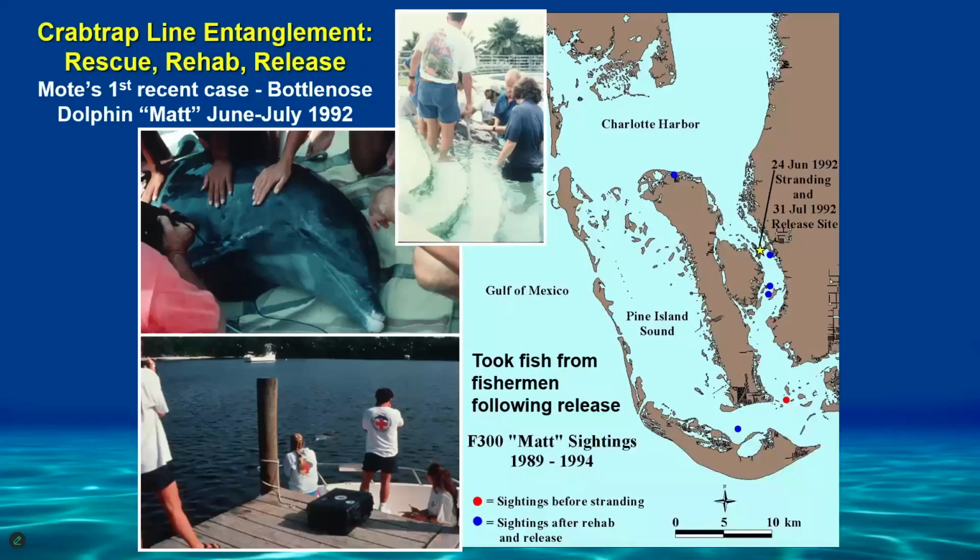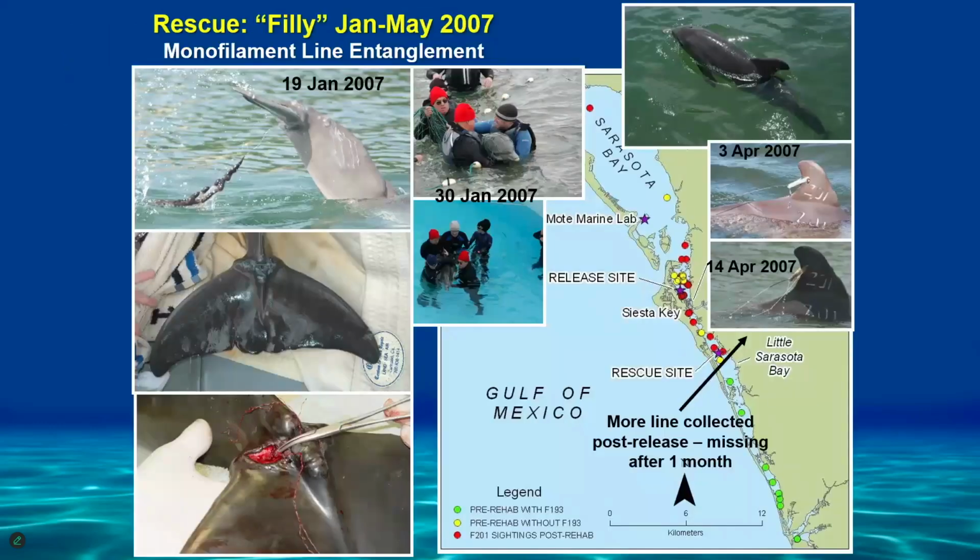So our first case was a dolphin named Matt, who became entangled in a crab trap line. And he was brought to Mote Marine Laboratory. He was treated and then returned and released, and he did just fine. He was seen multiple times post-release.